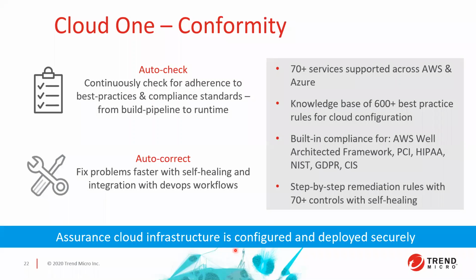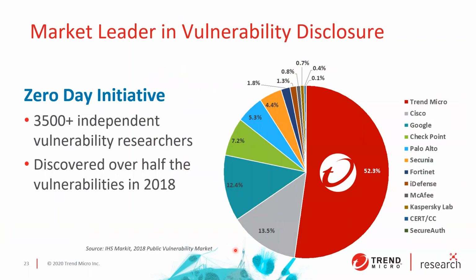It supports 70 services on AWS and Azure, and we have a knowledge base of more than 600 best practice rules. We can also check your configuration against compliances like PCI, HIPAA, GDPR, and all stuff like this. With this, I have explained all the services of Cloud One.